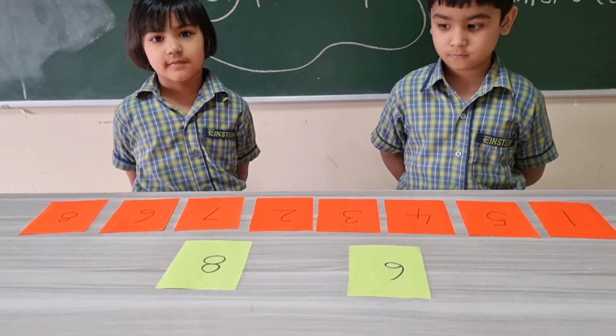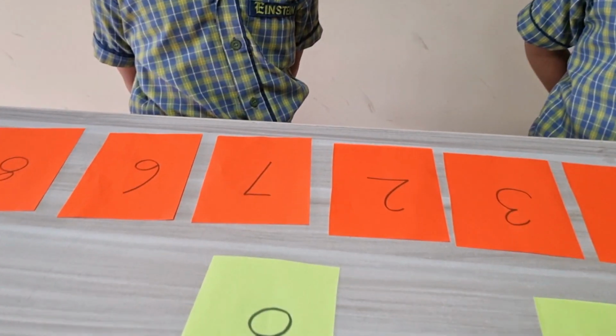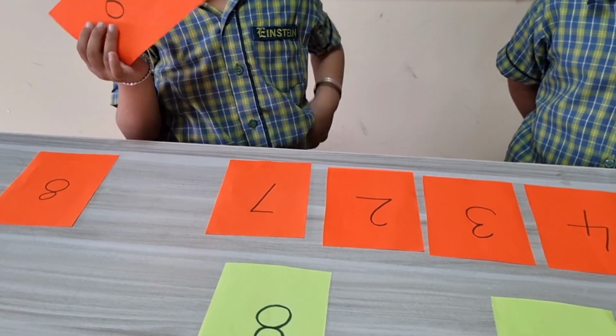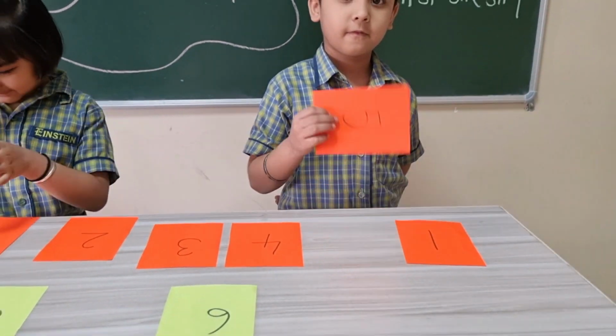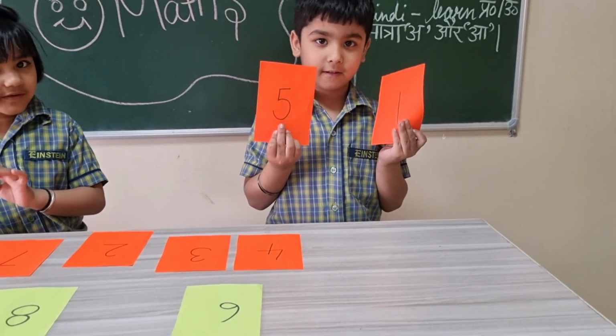Okay. Arshi, make number 8 with given numbers. How will you make number 8? Take the numbers to make 8. Hurry up. Yes, 6 plus 2. Okay. Yes, you, Farman, make number 6. 5 plus 1. Good.